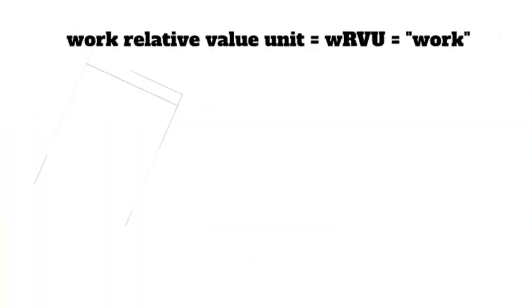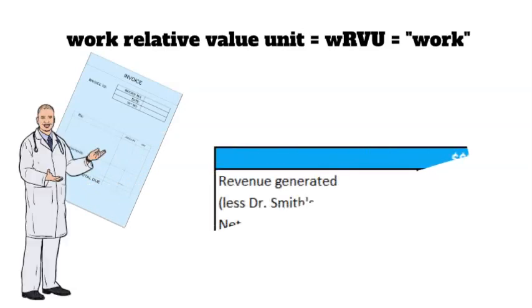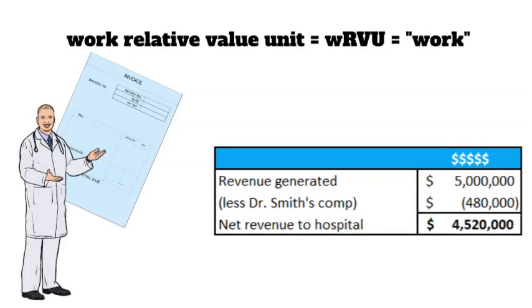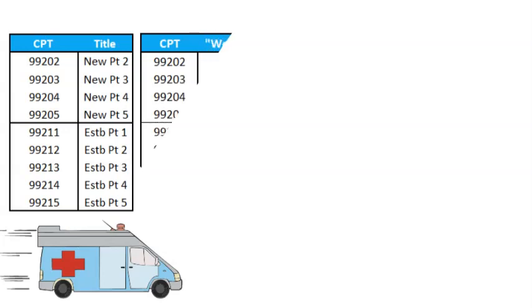This is not the money that Dr. Smith generates for the hospital. Instead, it is simply what they pay him. Side note, the hospital should generate a lot more revenue than what they pay Dr. Smith. This overly simplified example paints a picture of how WRVUs translate into compensation for clinicians. Most health systems have some form of this compensation plan, and some private practices have WRVU compensation plans too.